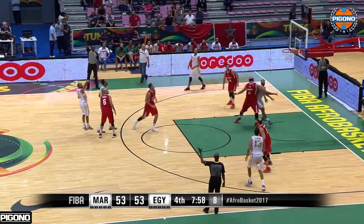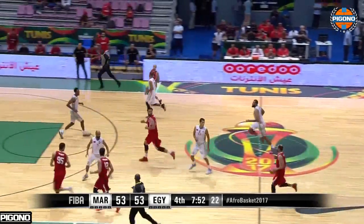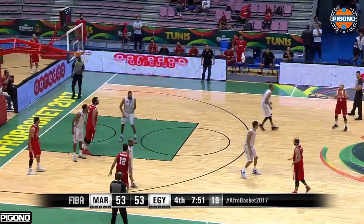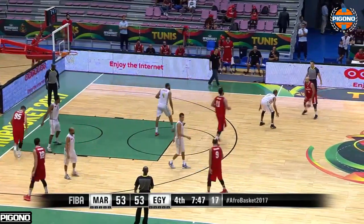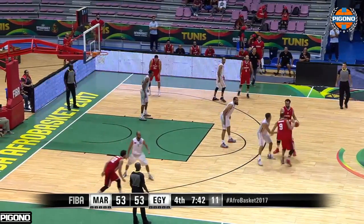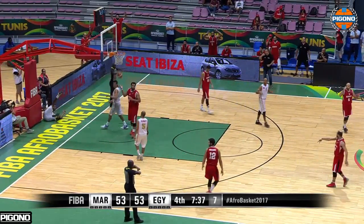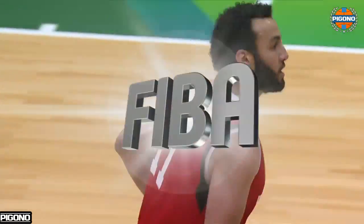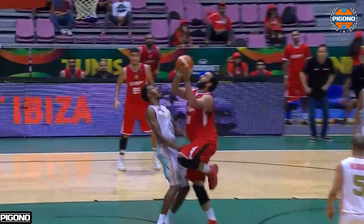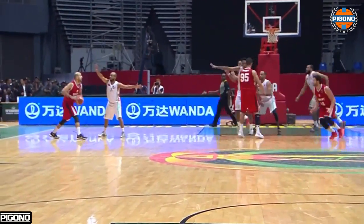Shua Khalfi from downtown, no good. A long, long way out. El Khamel. El Makawi. Oh, the bounce pass inside. Travelling called against El Makawi. Frustration for Egypt here. El Makawi hasn't looked where he is going, and that's why the moment of surprise, because there has been great defensive position from a Moroccan player.